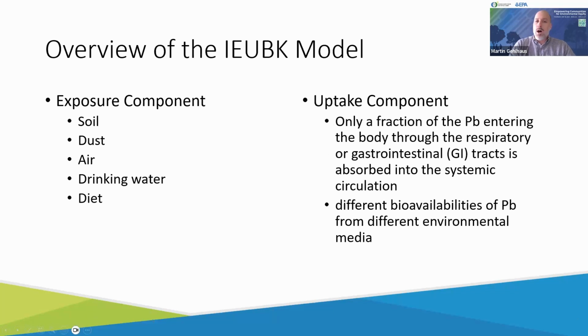So the IUBK model is made up of 3 components. The first component is the exposure component. The model has individual subcomponents for soil, dust, air, drinking water, and diet. Generally, we have information for soil concentrations. And as John referenced, we have household dust. If we have data for soil concentrations, we also will have default concentrations that are built into the model for dust, air, drinking water, and diet.